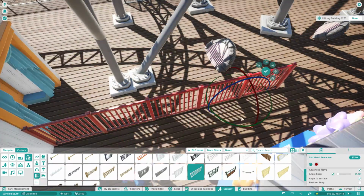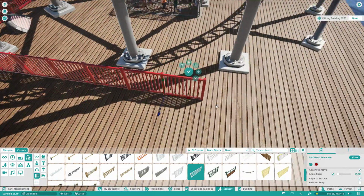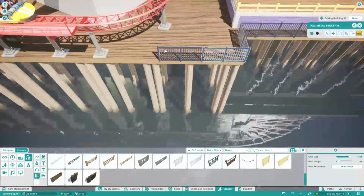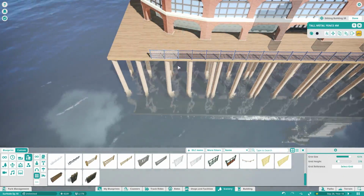Adding fencing around coaster supports and coaster bits and bobs. These huge area lights, these huge spotlights, are just kind of sunk in halfway. I don't like that. I'll have to find some way to fix that. I guess I'll just sink them down under the pier. I don't know. They're so big.